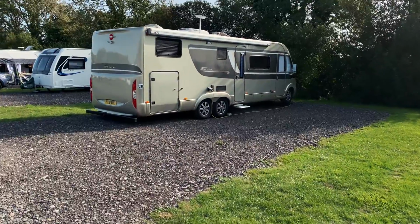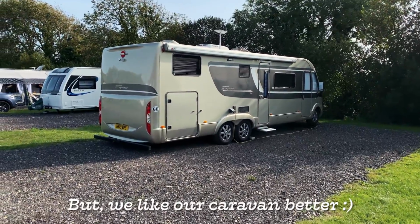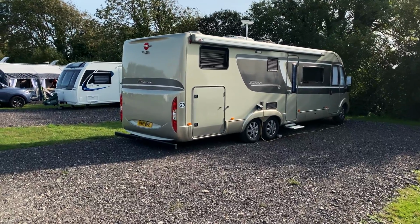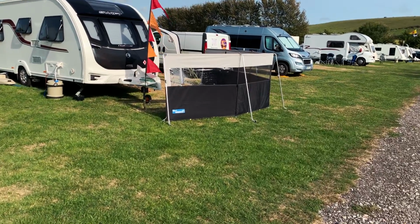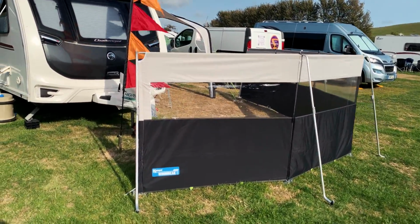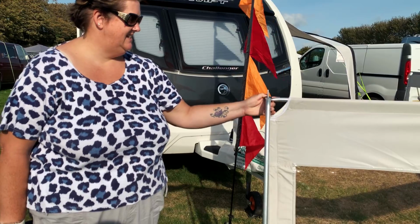We also like the look of this thing, mainly because it's enormous. Big. Yeah. Lots of space. It looks really nice, fascinating. The pitch was not very level. It was also quite spongy. The windbreak has not been plain sailing. It's gone down a couple of times. It's not mastered, but I think, yeah, I did this on purpose to stop it coming out.